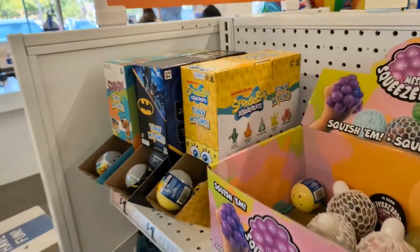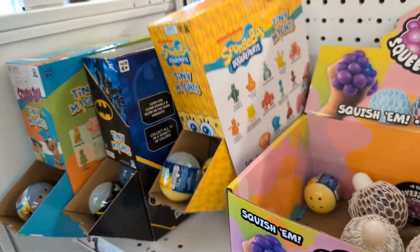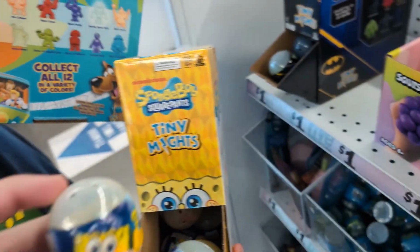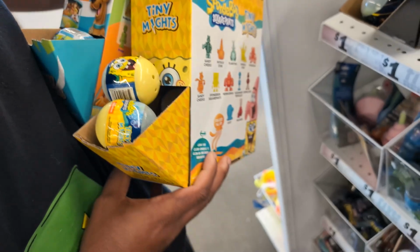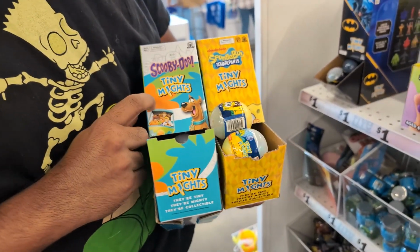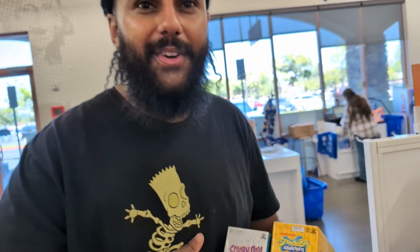Oh my gosh, they're finally back, and they have the Scooby-Doo ones. Gotta get the whole goodness. Dude, we never see these anymore. Wait, I found a straggler. Get the straggler. Okay, we are getting both the Scooby-Doo ones and the SpongeBob ones. I still need a few for the Scooby set, and I still need a lot for the SpongeBob set. Just about all of them.